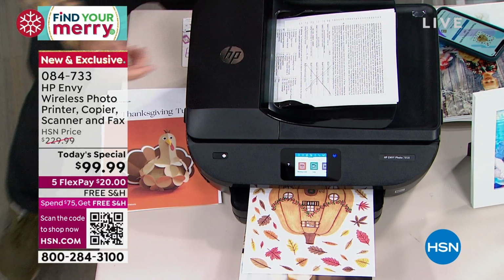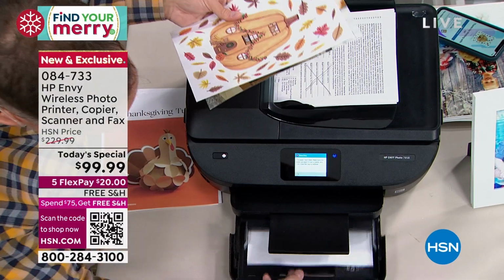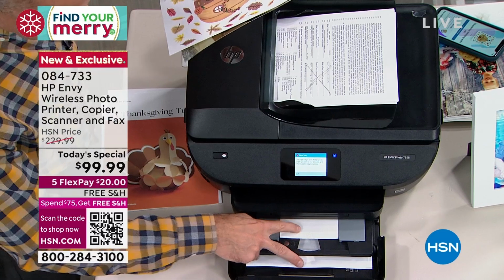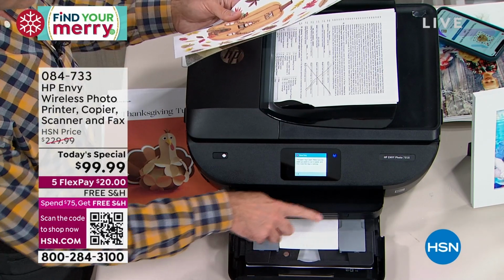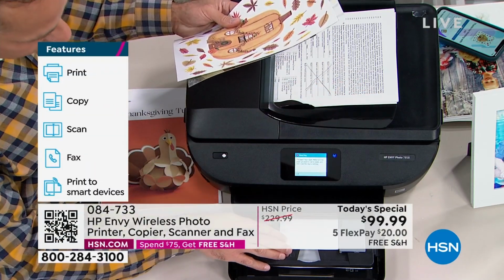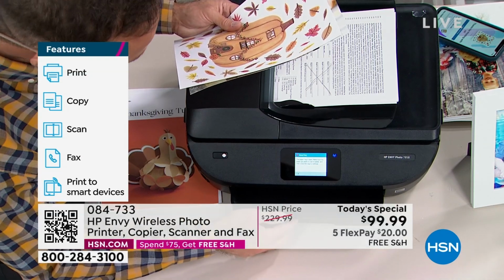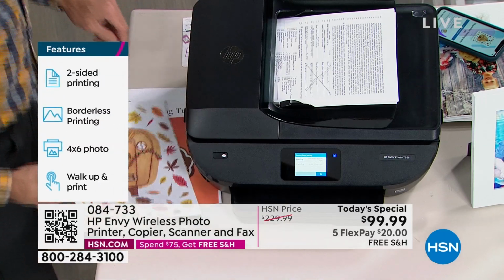A couple other quick things for you. You mentioned the auto document feeder. One of my favorite things here as well is, let me push that in for a sec, this is a dual paper tray. So you can have photo paper in here, whatever size, 4x6, and you see I've got 4x6 and 5x7 photos and all that out here framed. You can have several different paper sizes in at the same time, and you don't have to go to your paper tray when you want to change the paper.